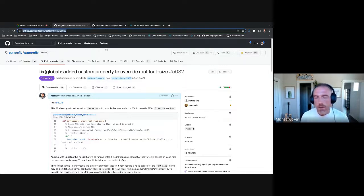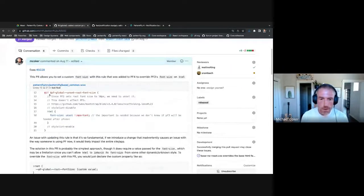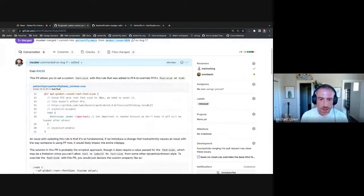But this can cause other problems if maybe an application is using another design system or CSS framework or something like that to include some styles, and they run into this line, which I'll make a little bit bigger. Basically we have all these comments to describe, hey, this is why we're doing this. And basically we're setting font size to unset and important. And so if something is styling the HTML element and setting font size, we're going to smash that pretty much.